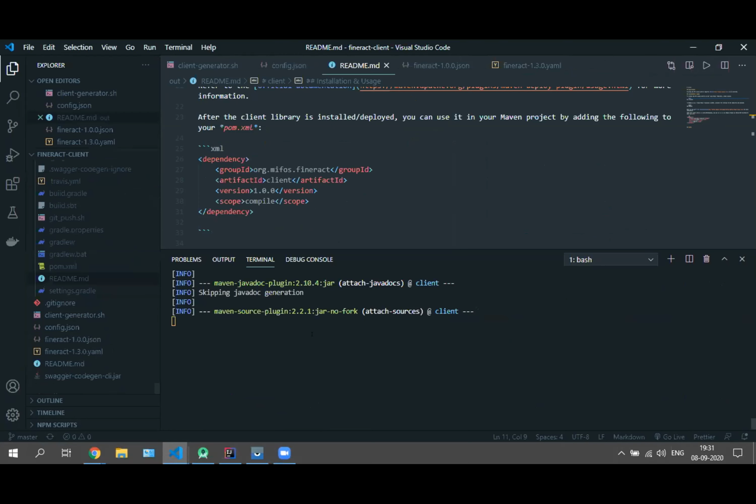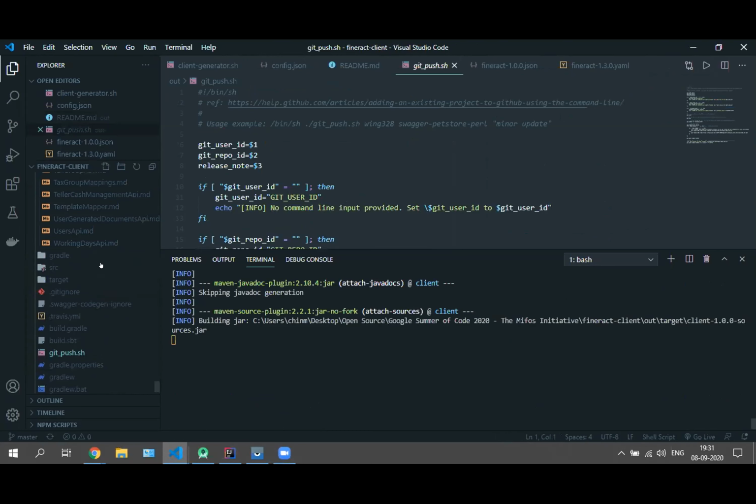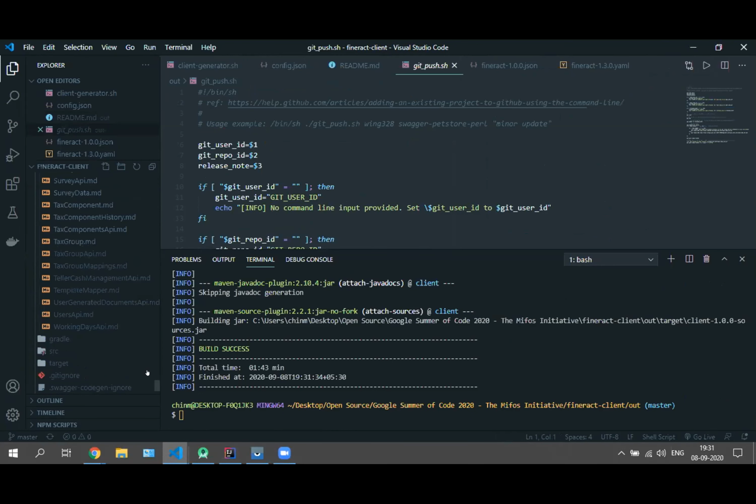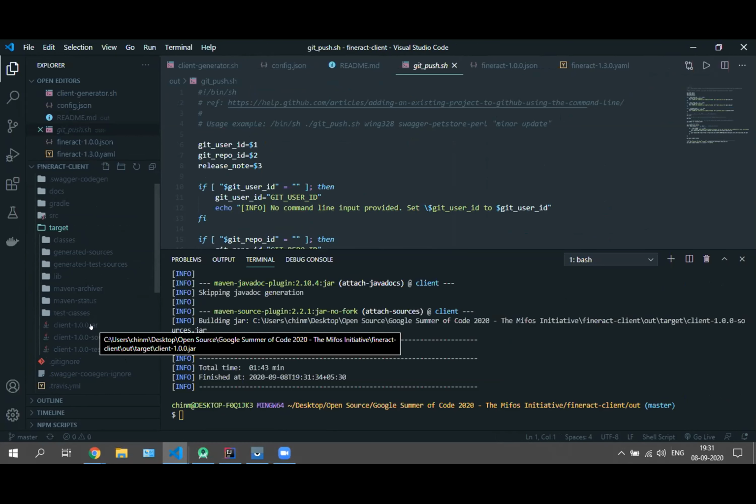So we'll wait for this to get over. Yeah, as you can see, it's building the jar file for us. Yeah, the build is successful. So what has happened is, if we look at the target folder, it has generated a jar file for us. Now, in order to distribute the jar file, we need to release it somewhere. Now, typically, this release procedure takes a lot of time. First, we have to create a Jira ticket in Apache or in Sonatype, and then it takes 2-3 days for that ticket to get resolved, and it is a very time-consuming process.